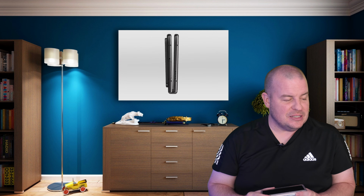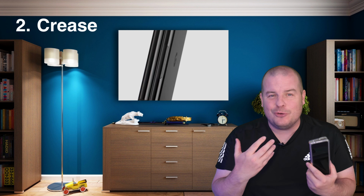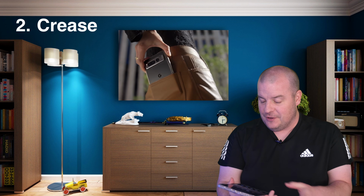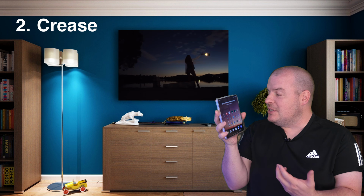The next one has to be the crease. Now, creases don't bother me at all. I've been dealing with them since my first folding phone, which was the Galaxy Z Fold 2. And you still have a crease on there, but it's not awful. You get used to it.